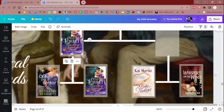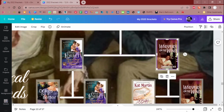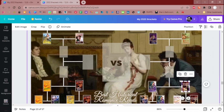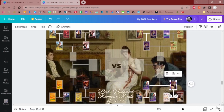Ooh, The Bride's Necklace versus Whispers on the Wind. Now I gave this one 5 and this one 4. And they're both older, late 90s historical romances. I mean, this one I gave 5 stars. So yeah, I think that's what it's got to be. Okay. So there we go. All right, there is round number 1 done. I'll zoom out a little bit more so you can see everything. So here we go. We're done with round 1.